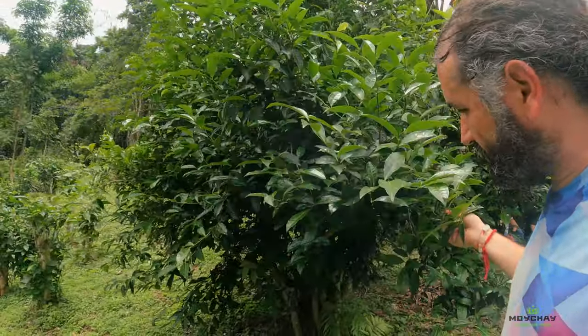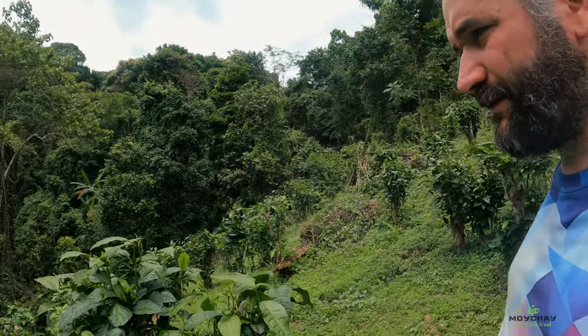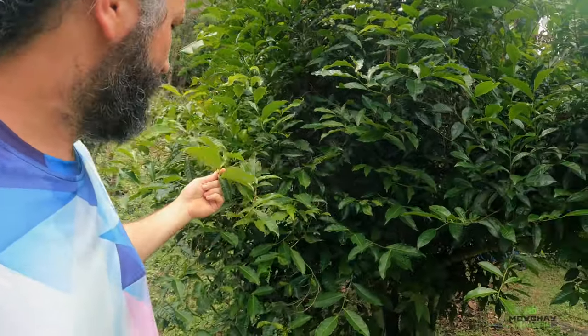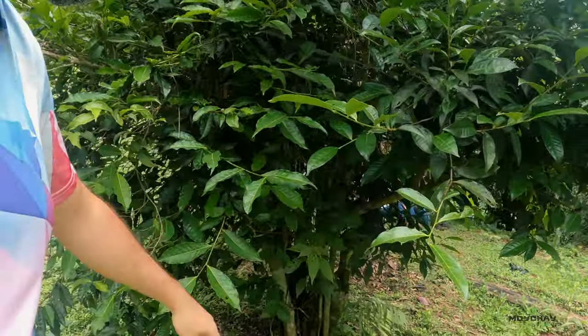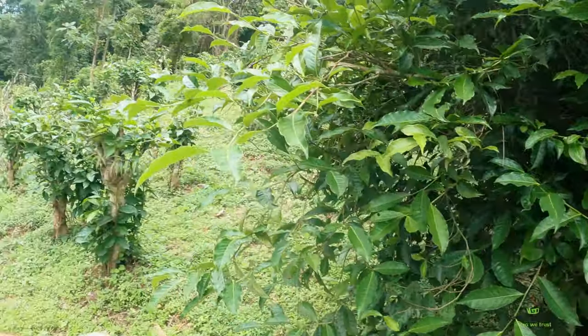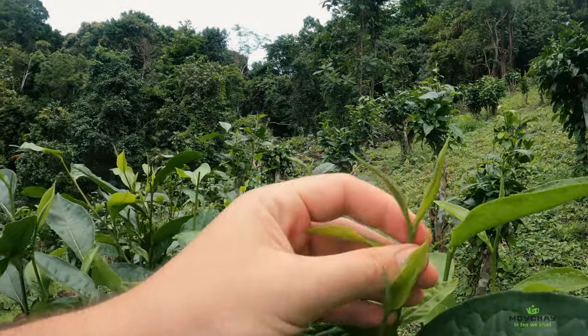This is one of the trees which is not trimmed at all. Some trees are already trimmed here. When I was here last time, at the end of February, there were almost no leaves on it. But here you see how much harvest we get. What's the difference? Then you see the big tree like that. It's also a huge tree, but there are almost no fresh buds. You can't harvest. This is why we need to trim it, and we have fresh buds.